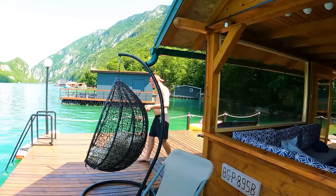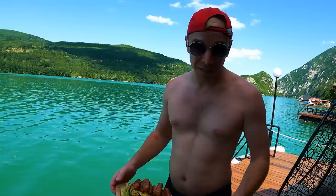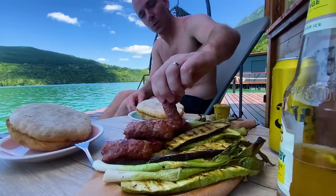Yes! Food is ready. Not bad. It looks so good, Steve. To be clear, this is my first time grilling zucchini. Could be mushy, could be crunchy. We'll see what happens. But the cevap look good, and we got some cevap bread here. So this is going to be a feast fit for a Serbian king. Let's eat. First things first.